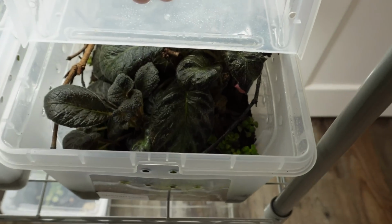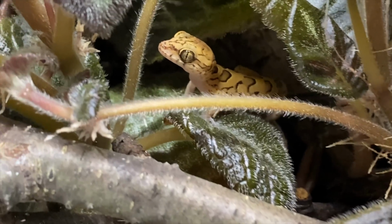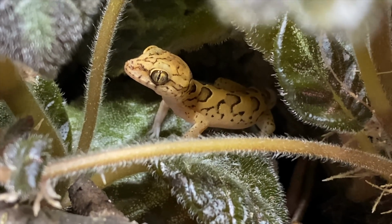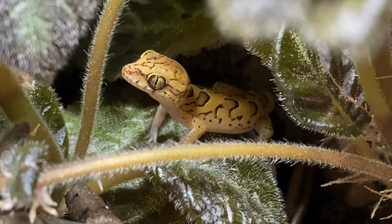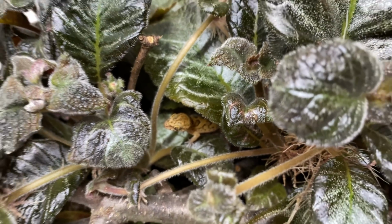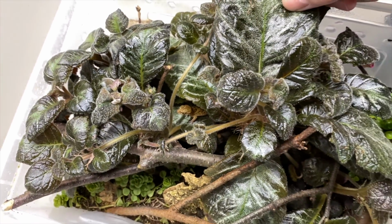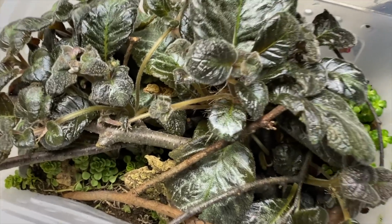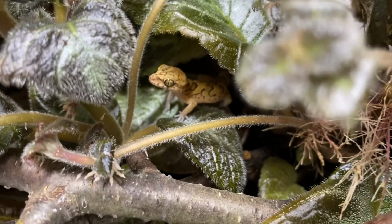Now in here, we're not even going to be able to see who's in here, but there's a clouded gecko in here, and I'll hopefully get some footage at nighttime to show you guys an incredible Southeast Asian species of gecko. These guys truly are just a magical species because they chirp like birds, they're cute as can be, and there's just nothing to not love about them.